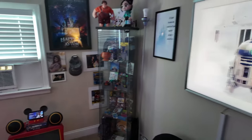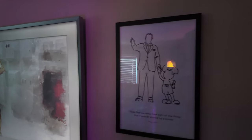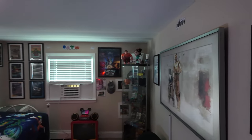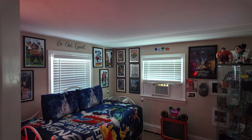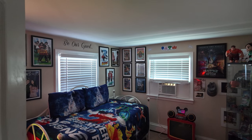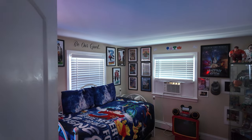But yeah, this room is awesome. I love the fact that the images are always changing and stuff like that on the TV. I love the frame TV, and it's just so much better than the way that this room used to look. I wish I took before and after pictures, but this guest room was a mess before. Didn't even want people to sleep in here. And now I can't wait to show people where they're going to be sleeping when they come over, especially if they're Disney fans.